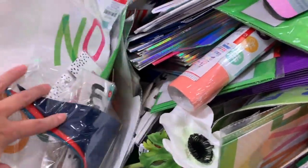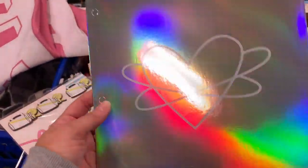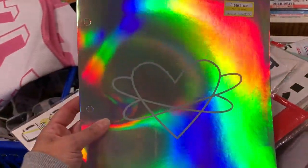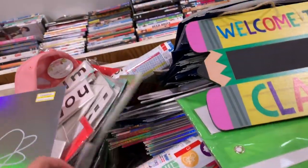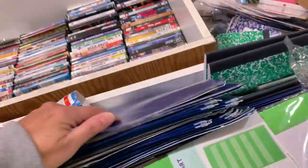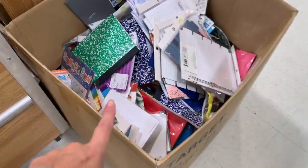What all do we have in here? Ooh, look at these pretty hollow folders. These were originally $1.69 and now they're just 33 cents here at Goodwill. Welcome to my class. More little folders. You guys, we will come back to the bin, but look at all this stuff.